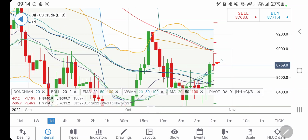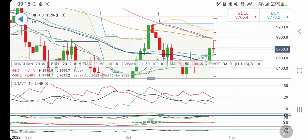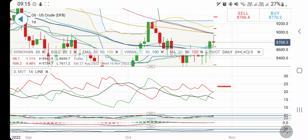If the next candle begins and takes it over 88.2, you can certainly expect 88.2, 89.2, 89.4, and then beyond that we can see it hitting 90 levels. 90 is going to be the prime resistance. This is also where the 100 period moving average is, not only the simple but also the exponential moving average of 100 period, which is going to give it a very strong resistance. Be careful at 90. If it continues to trade above 88.2, certainly we can see a little more rise.